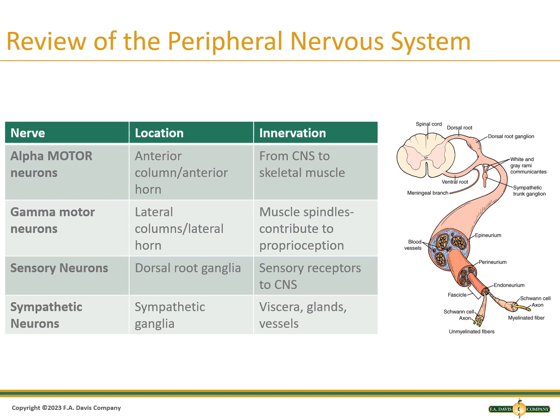Our sensory neurons are located in the dorsal root ganglia, and they are our sensory receptors to the central nervous system. And our sympathetic neurons are located in the sympathetic ganglia, and they provide innervation to our viscera, like our organs, our glands, and our vessels.